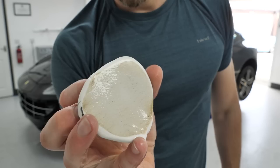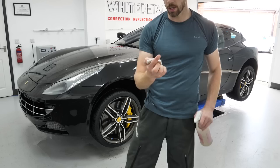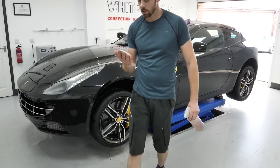Contamination off the bonnet, half the bonnet. What I'm going to do is flip reverse the clay to the brand new unused side and see if there's any left remaining. On the air, I've already done.